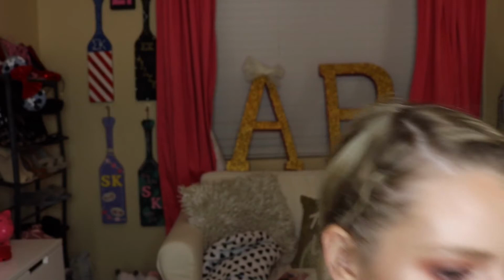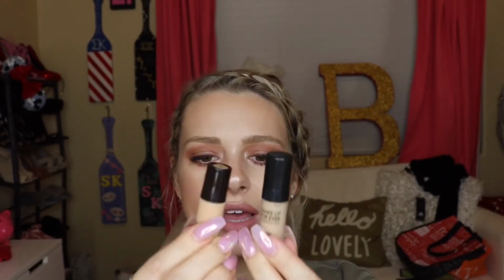I have two little sample ones as my last two. So the first is the Makeup Forever Ultra HD. I believe this is the same formula that is in the stick. I just prefer the liquid formula better. Liquid just seems to work better on my skin. It just figures everything out and I love it. It's full coverage. It stays on all day, which is a big thing for me because if I put on makeup, I want it to last all day. So this definitely lasts all day.